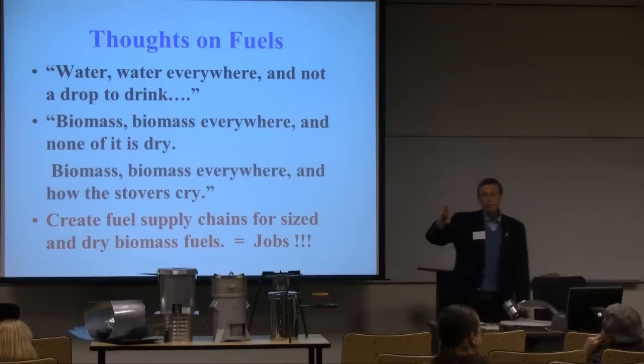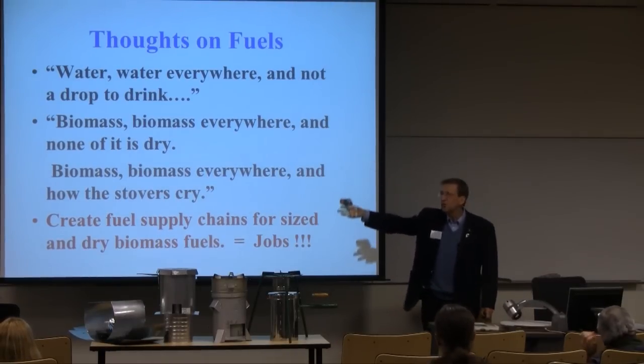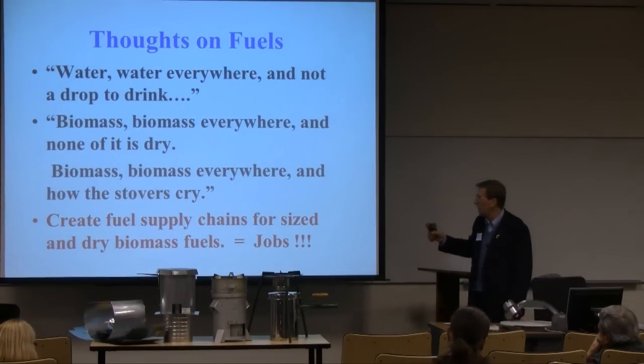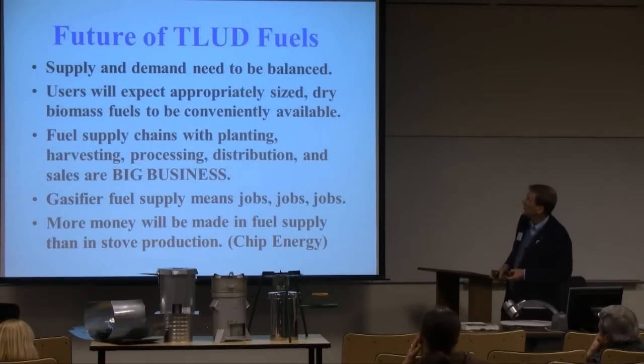It means jobs instead of the oil industry and importing of things and LPG and other types of stuff like that. These are jobs which will not be outsourced. We're looking at different societies for this. So the fuels is a major issue that we want.